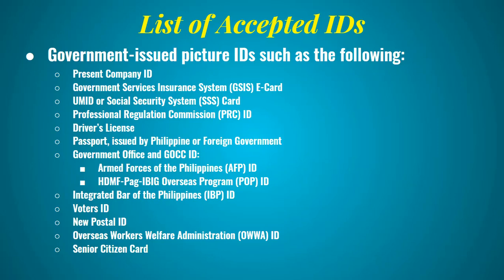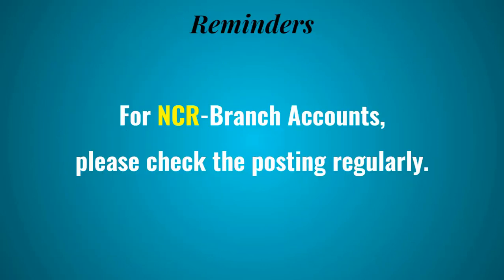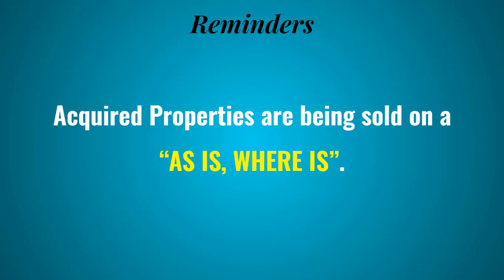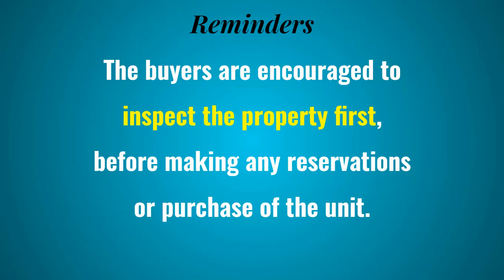Here are some reminders for purchasing Pag-IBIG foreclosed properties. For NCR branch accounts, please check the posting regularly. For provincial accounts, lists are updated every Friday. Acquired properties are being sold on an as-is, where-is basis. The buyers are encouraged to inspect the property first before making any reservations or purchase of the unit.